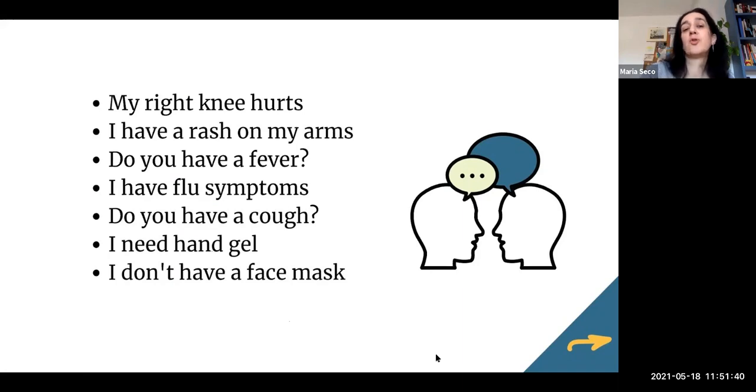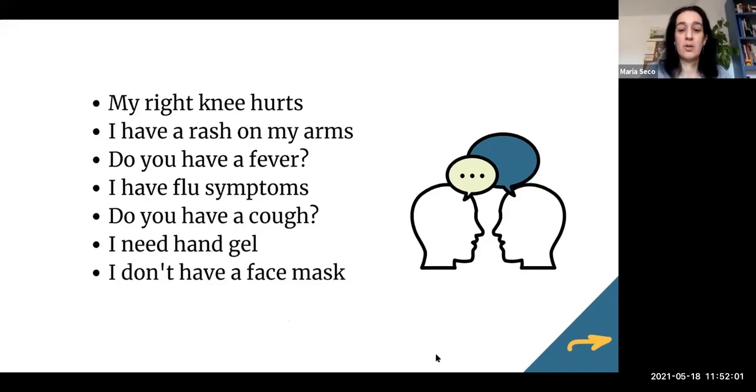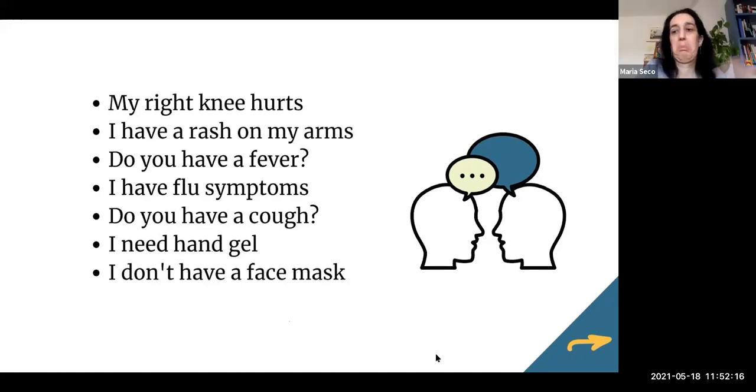I have flu symptoms. How do you say that? Tengo síntomas de constipado. Okay, tengo síntomas de, well, because flu is gripe. Oh, gripe. Okay, I was getting that mixed up. But yeah, constipado is a cold. But síntomas de, and whatever it is that you have symptoms of, the construction is still valid. Tengo síntomas de, and then the disease that you have symptoms of.